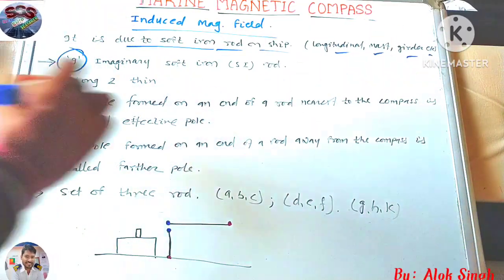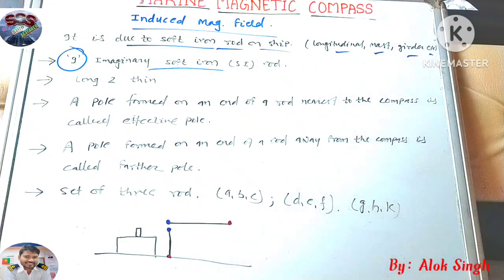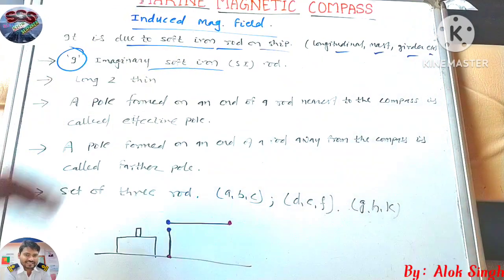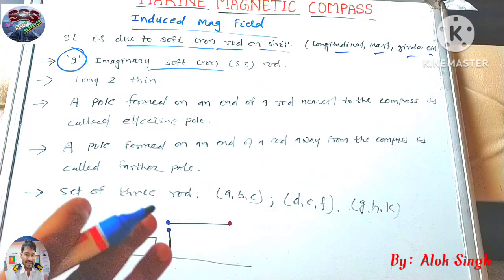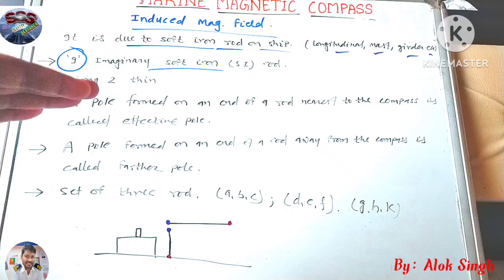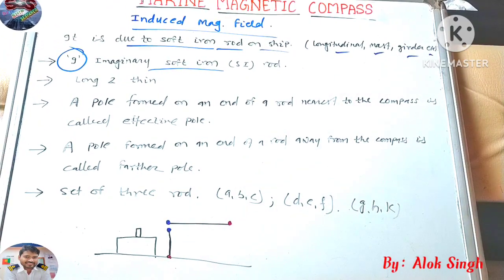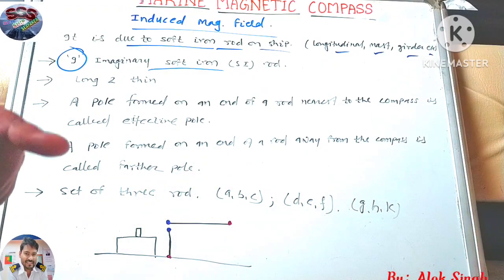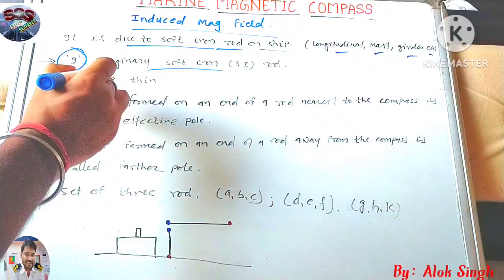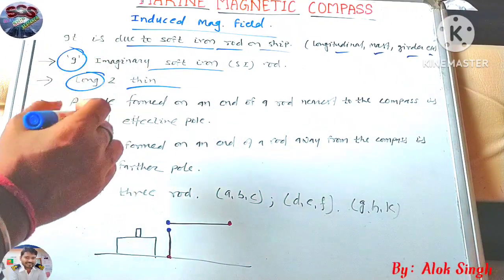So there are 9 imaginary soft iron rods of such types, like longitudinal, mast, girder, in different directions. We have considered 9 imaginary soft iron rods present on the ship, and those influence the needle of the magnetic compass. What all those 9 imaginary rods are, we'll see later in the next part. They are long and thin, as used in the construction of a ship.